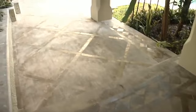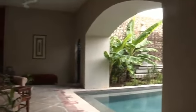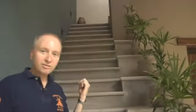From the outdoor living area, we've passed by this really indoor-outdoor garden. It's really beautiful with a Talavera tile covered garden area. Back here is the other outdoor living area where the pool comes back to and the wet bar in the corner. And up the stairs is the master suite. Let's take a look.